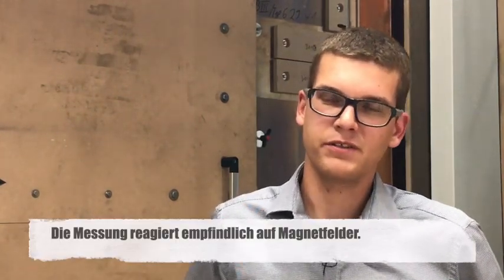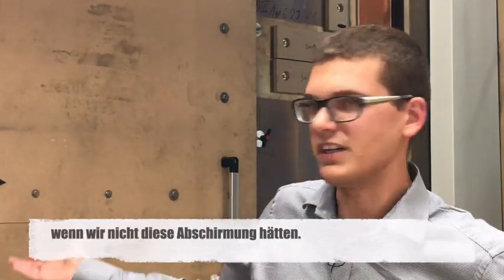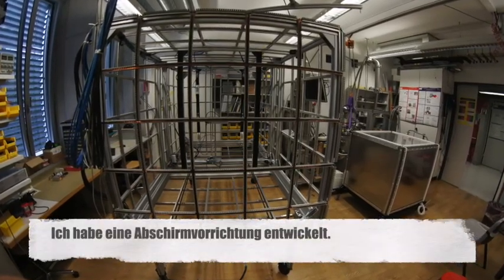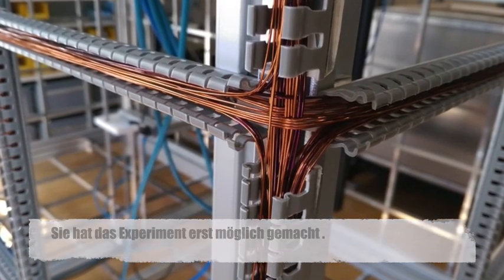This measurement is extremely sensitive to magnetic fields. And it's so sensitive that even cars passing on the nearby road would actually make it not possible if not for all the shielding that you see here in the background. What I did is I designed an active magnetic shielding system that helps to keep the stability of the magnetic field at the level that makes this experiment possible.